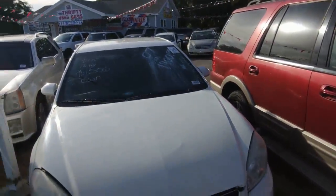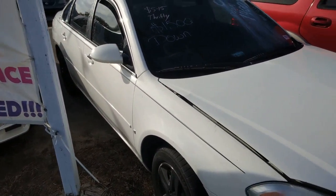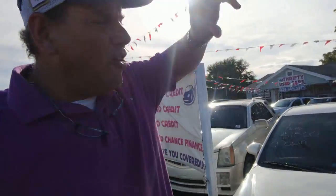All right. On this little 2007 with 120,000 miles, the AC blows cold. You put $1,500 down. We're not going to run your credit. No, sir. I'm not going to charge you any fees. I'm not going to verify your job. I don't care what you do. You could freaking sell popsicles on the street for a living. I don't care. As long as you pay your car note, it's all about what you do with me.